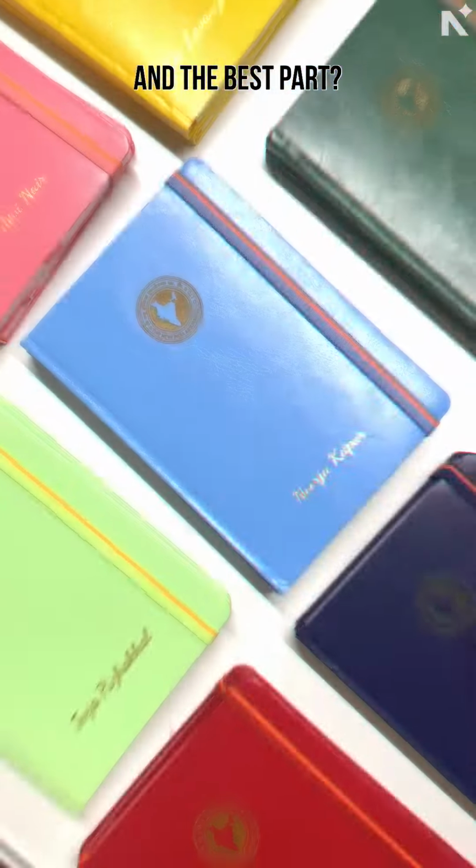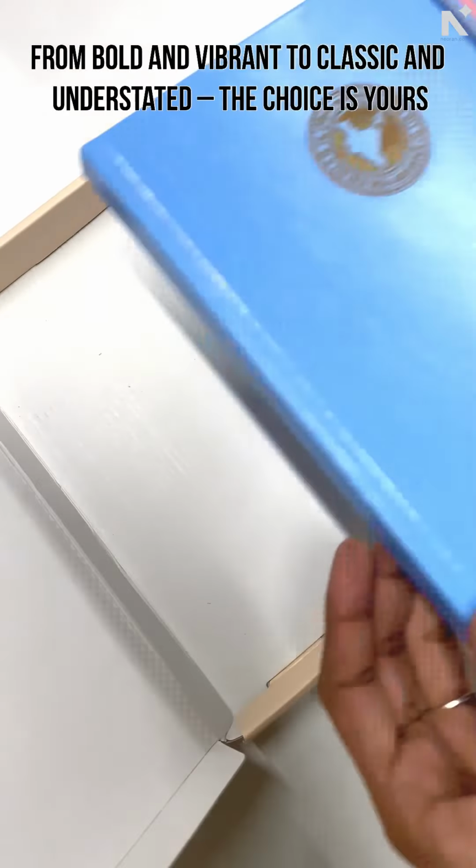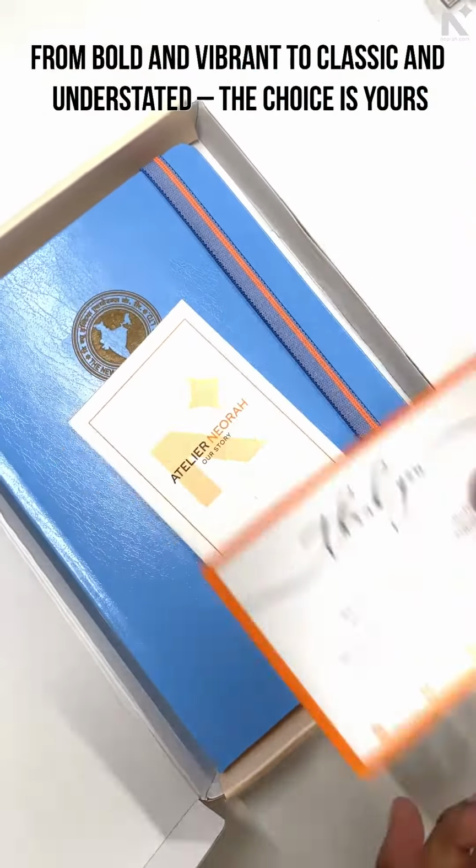And the best part? From bold and vibrant to classic and understated, the choice is yours.